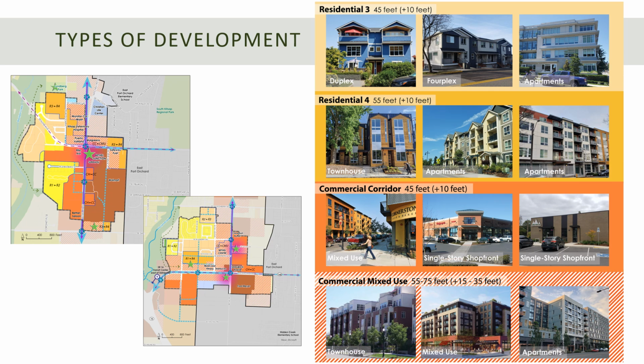So you can see these would be 3 different examples of types of development in the R3 zone under alternatives 2 and 3. Likewise, residential 4 zone would allow up to 55 feet, and that is 10 feet taller than the current 45-foot limit in the R4 zone. And so that allows for up to 5-story buildings, your example there on the far right. But you could also see townhomes and apartments. Just because it allows that height doesn't mean that you could not have something smaller, and the property owners could choose to do any of those 3 example development types there.